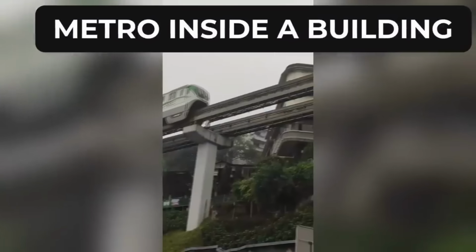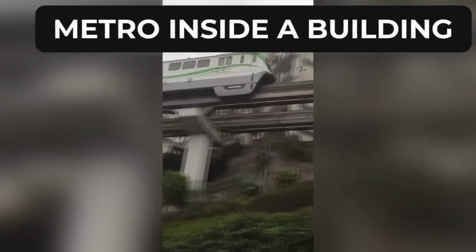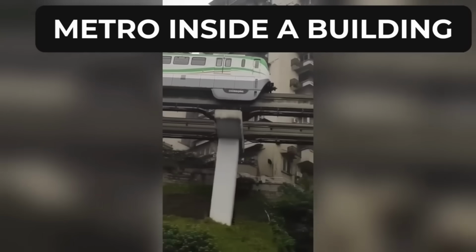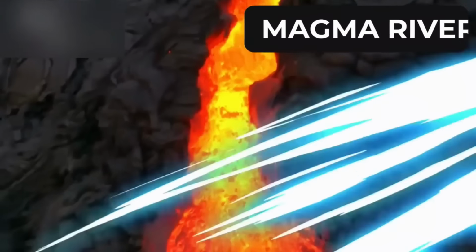The subway goes through a building. The station is on a high floor, and the train cuts through the structure. It's not CGI, it's engineering made possible by geography.